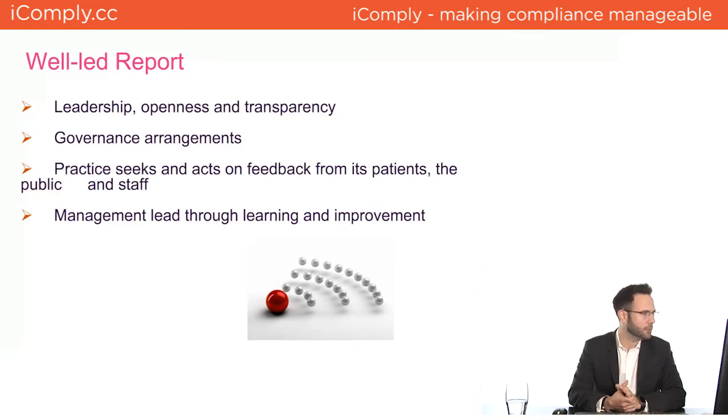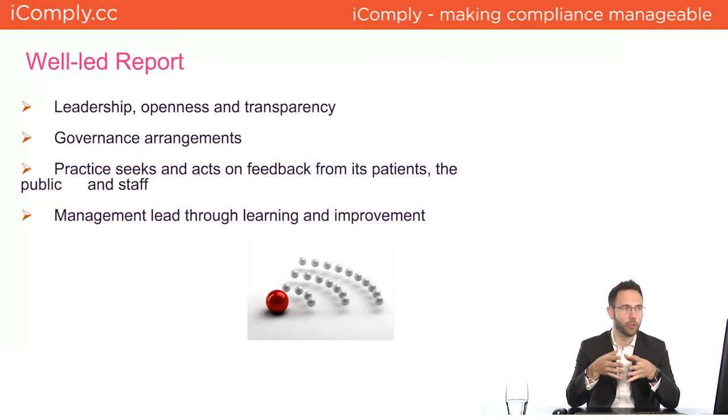The last one is management lead through learning and improvement. That's to do with your values and your vision, how well that's communicated to your team. So if you have a mission statement, do your team know what your mission statement is? If the practice has published values, do they know what those are? And do the leaders, the leadership and the management act in line with that? It's very easy to have values and mission statements and then not follow them. So obviously, are you doing what you say you're doing? And are you leading on that? So as managers, leaders, are you actually leading this and driving continuous improvement?